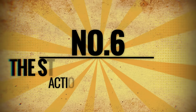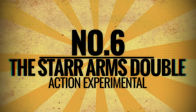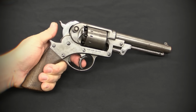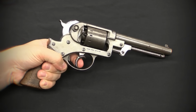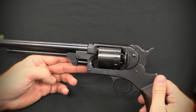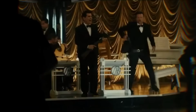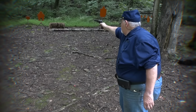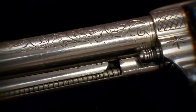Number 6. The Starr Arms Double action, experimental. Picture a revolver so far ahead of its time that collectors didn't believe it could be authentic when it first appeared. The Starr Arms experimental double action revolver represented technology that wouldn't become standard for another 30 years, hidden away because it was too advanced for Civil War-era manufacturing.